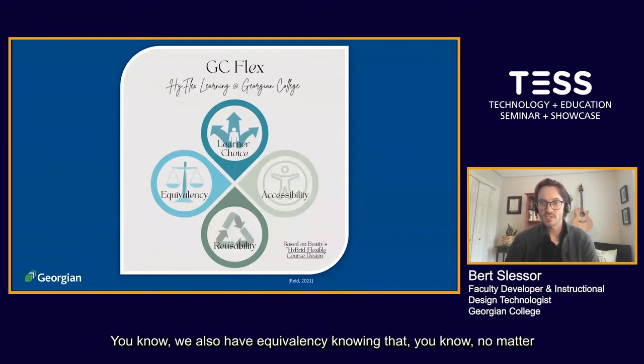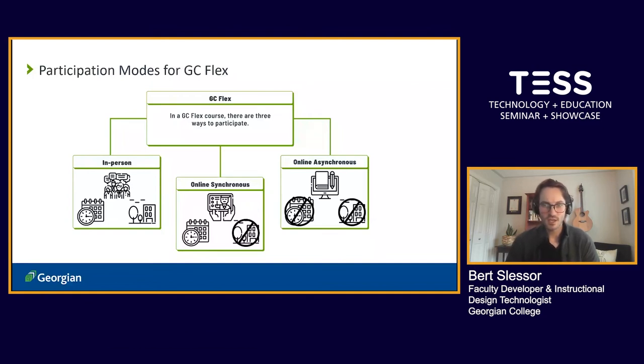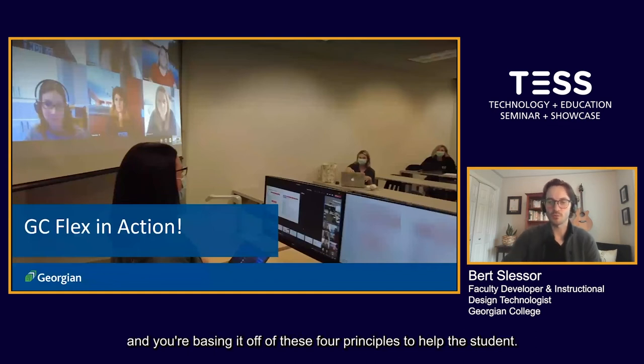We also have equivalency, knowing that no matter what mode you choose, your learning experience should be equivalent to another's. Then there's reusability, which is meant to remind faculty and students that online resources and lessons can be reused as learning artifacts, and that better grows and develops our learners. And then there's accessibility to course content, whether that's recorded lessons and lectures, less crowded classrooms, or opportunities for better small group discussion. You're thinking of all of those matters, and basing it on these four principles to help the student.